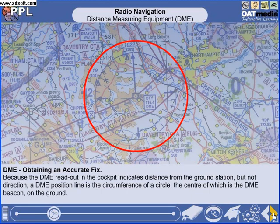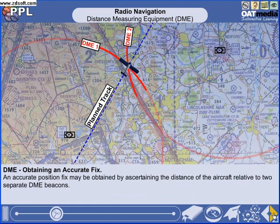As signals from a DME ground station are propagated in all directions, the DME position line is circular as shown here. En route, therefore, a pilot can obtain an accurate position fix by ascertaining the distance of his aircraft relative to two separate DME stations.